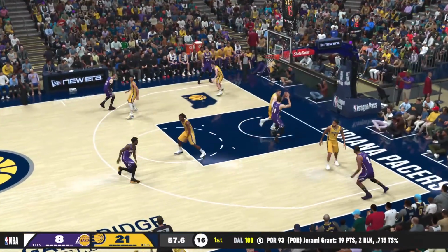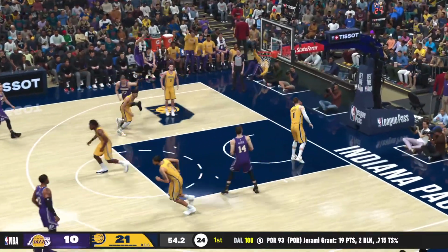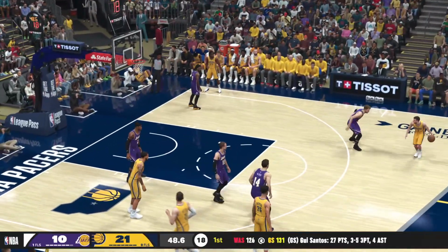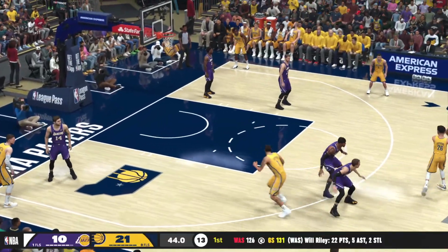To the middle. Here's Kleber. That falls. Nice feed that time from James. He can really read the floor. Precision pass in rhythm. Pass to Shepard. To the inside.